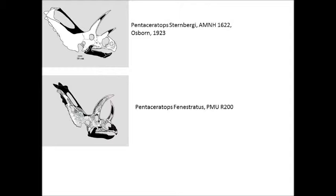Now, if you look here at the skull, you'll see that its overall shape is slightly different to that of a Pentaceratops sternbergi, which is the holotype. People would say, well, what if it's actually a juvenile or an individual? Well, we don't know that. But looking at it, I would say that this one probably would not over time grow into such a shape like that.